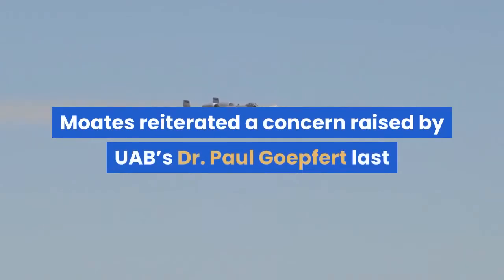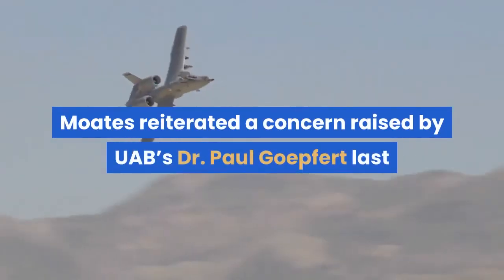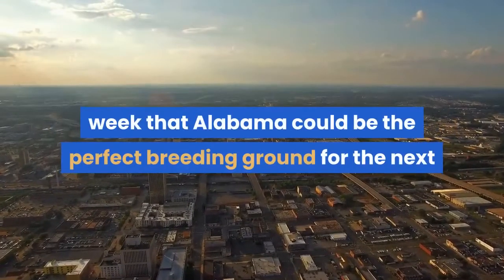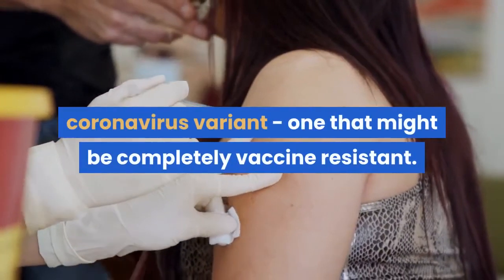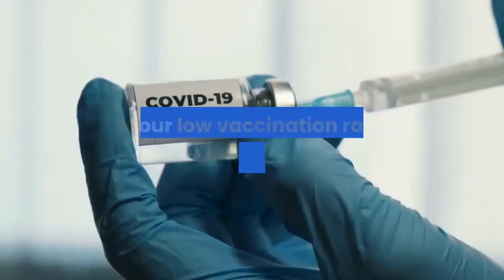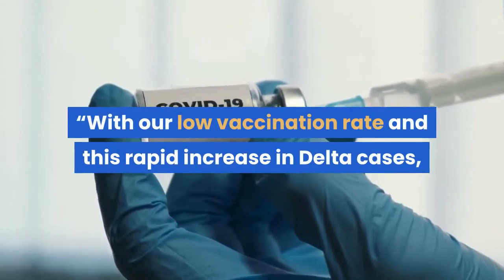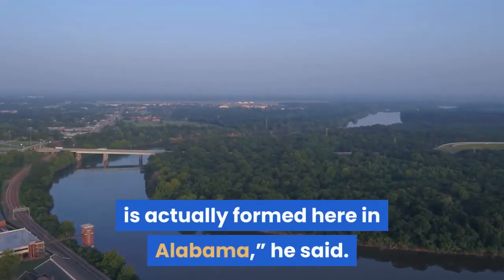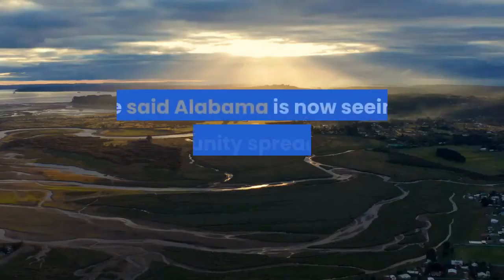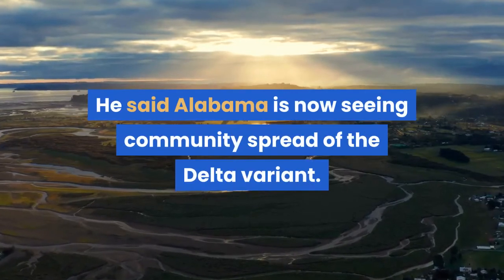Moats reiterated a concern raised by UAB's Dr. Paul Goepfert last week that Alabama could be the perfect breeding ground for the next coronavirus variant, one that might be completely vaccine-resistant. "With our low vaccination rate and this rapid increase in Delta cases, I fear that there could be a new variant that is actually formed here in Alabama," he said. He said Alabama is now seeing community spread of the Delta variant.